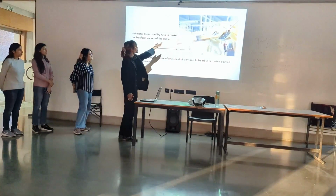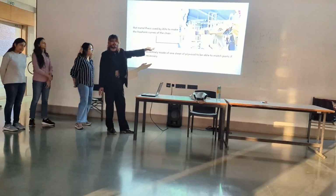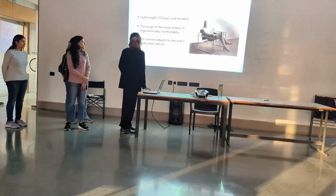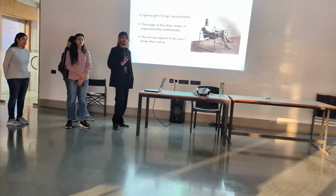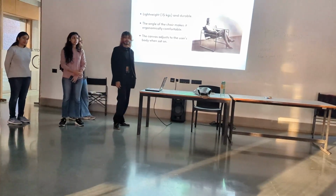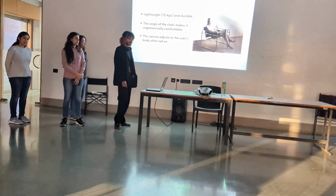The video shows the layered plywood that's been stuck together being bent using a hot metal press. User experience. So the Vasily chair, which is also known as the club chair, is not cushiony like most chairs, but it is ergonomically comfortable because of its angle. And the back of the chair adapts to the user's body, which makes it more comfortable.